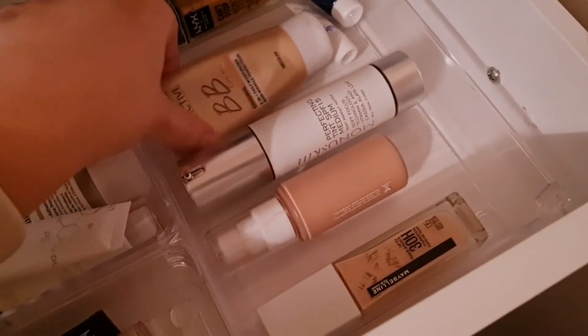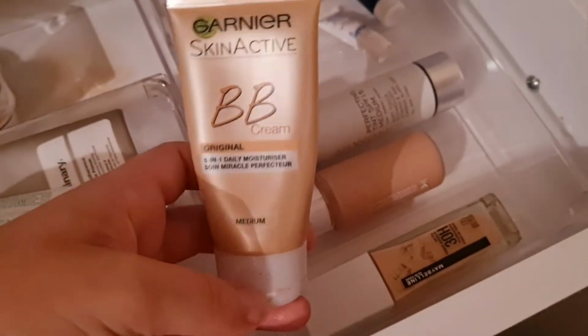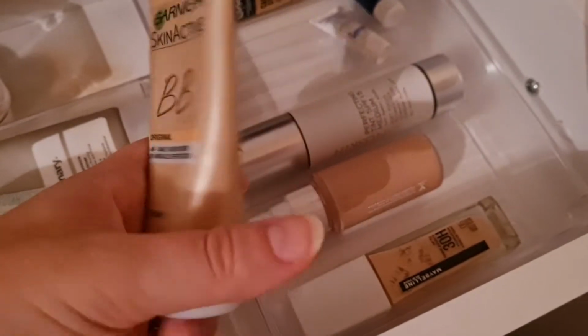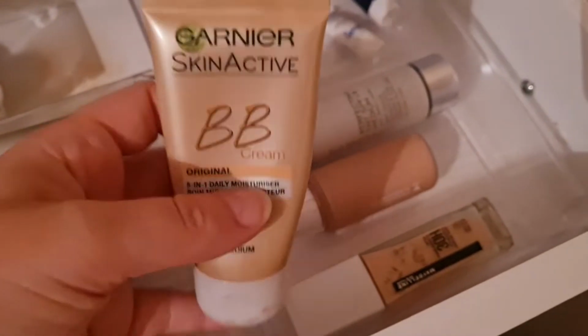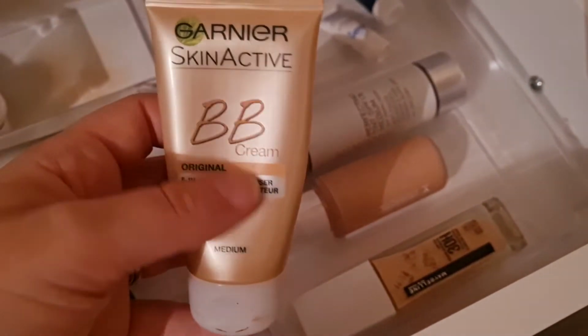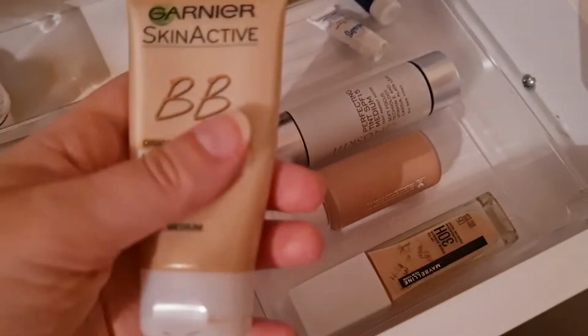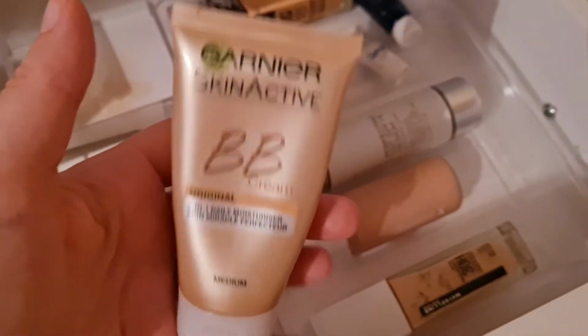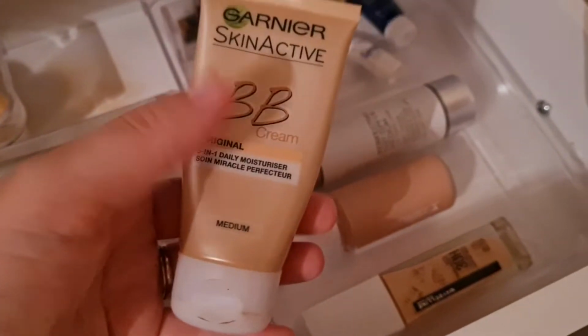So I've been actually reaching for this and trying to get through this because the summer is really the only time that I can wear this because it's in medium, so it's too dark for me any other time of the year. So I think I'm going to pull this out. It still kind of works. I've had it for a while. I know it's a BB cream, so I don't think you're supposed to have them too long. Yeah, only 12 months, but I've definitely had it longer than 12 months. But actually, it seems fine.